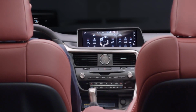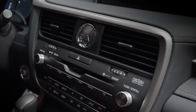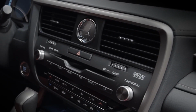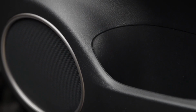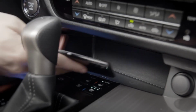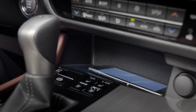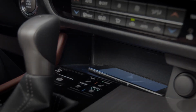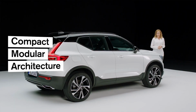With your drive tailored to you, the available heads-up display allows you to see your speed and direction in rich color without losing sight of the road. Plus, every drive comes alive through the Lexus Premium Audio System and an available Mark Levinson surround sound system featuring 15 speakers and Bluetooth capability. And where you least suspect it, details like an optional wireless charging tray for your phone turn added convenience into a functional luxury.